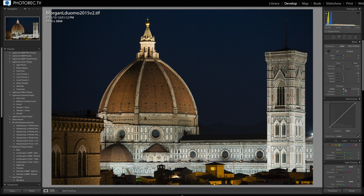I'm also going to raise the clarity a little bit more. Anytime you're working with man-made stuff, I find that I can bring that clarity up a good bit. Really brings out the textures without over sharpening. Really allows you to see the edges and the lines. Does a nice job in that, and I think just that looks good there.